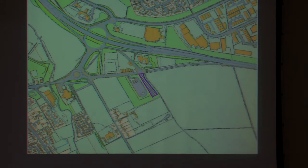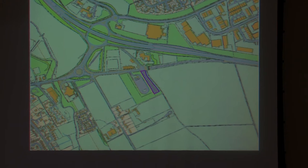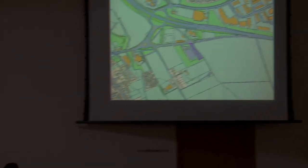So, to sum up, planning law requires applications to be determined in accordance with the development plan unless material considerations indicate otherwise. In the consideration of this application, significant weight has been attached to the urgent need the family has for a site and the limited impact the site is likely to have in landscape terms.